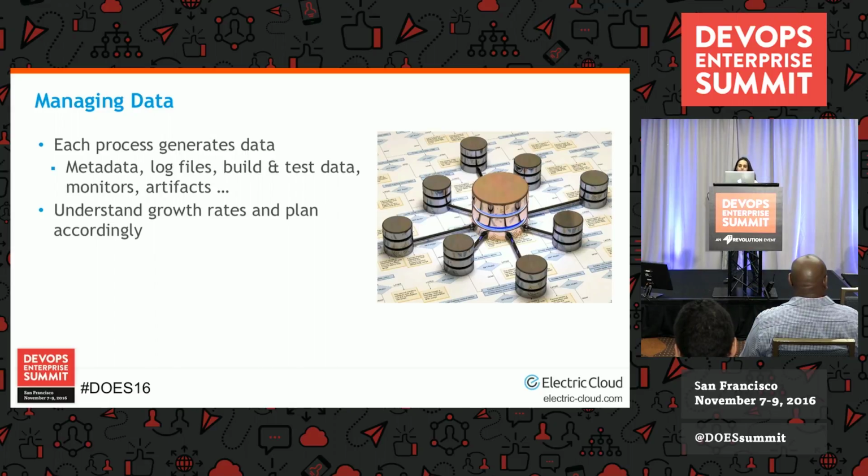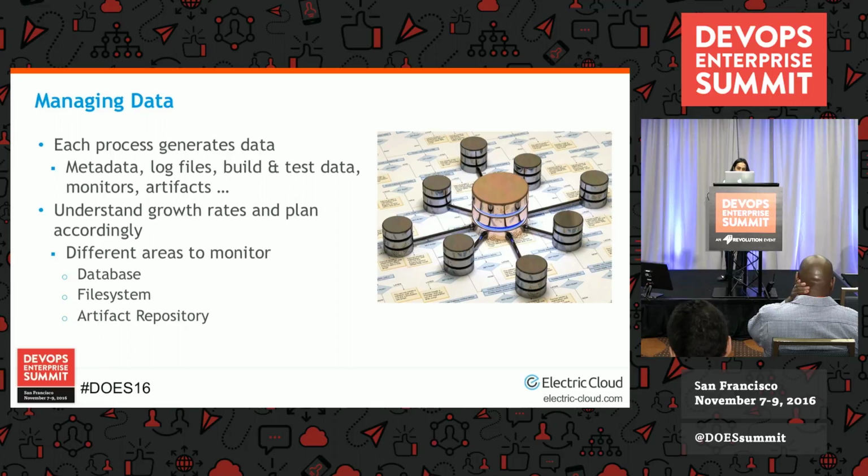So what you want to do is understand your growth rates and plan accordingly. For each process, each application that is deployed, how much data is generated? Once you quantify that, you can start planning for growth. Okay, for this single application deployment, this is my footprint. When I get to 1,000 application deployments, what am I going to need? So you have the data of how much is generated per process. You've already established what your scale is going to be, what your long-term needs are. So then you can easily estimate how much space you need in each of these different places. The different areas to monitor and plan for are going to be your database, your file system, and your artifact repository.